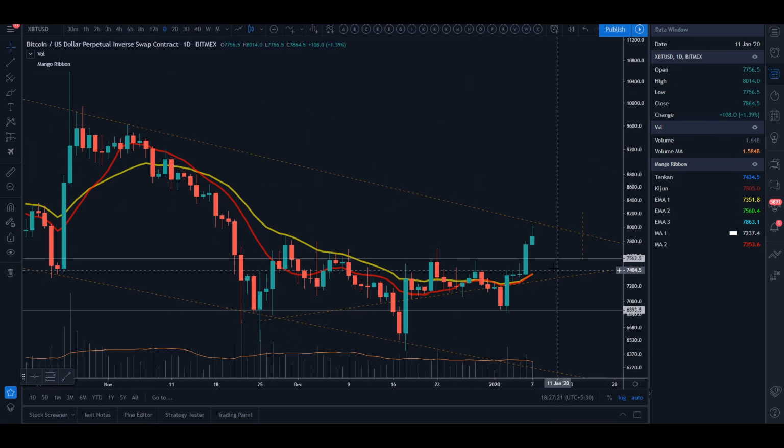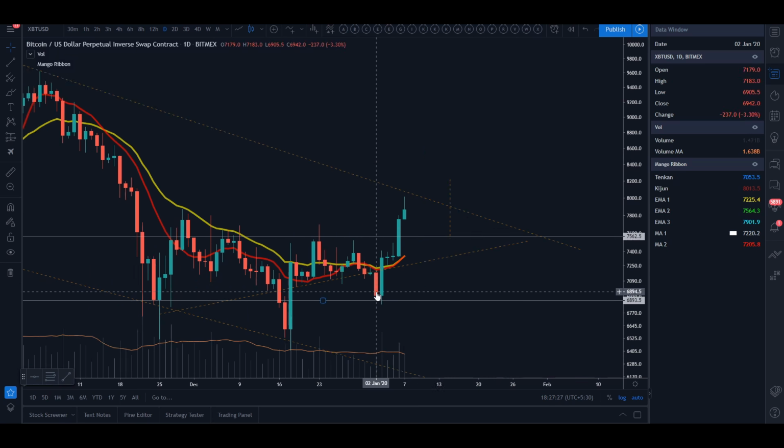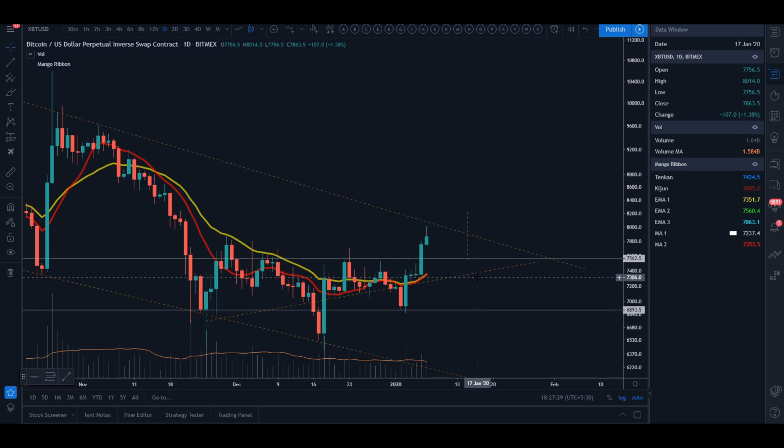Essentially, looking to confirm a high low somewhere around here. Anything above 6,850 is just going to be a higher low, actually. So the bulls have a lot of room to play with, but I'm looking for a defense of around 7,500. That's going to be pretty key, right?